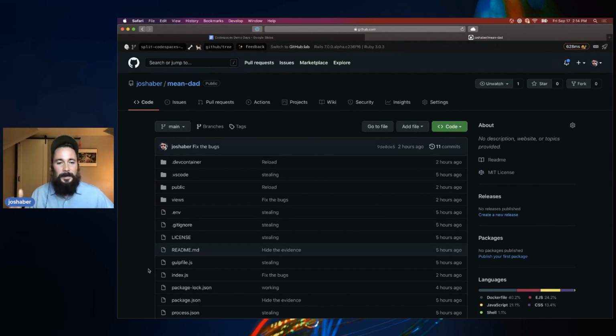So this is the little web app that lets me keep track of the chores that still need to be done for the day, so I can mark them off. It's not as complicated or as interesting as GitHub.com. Again, I wish I could show it to you, but sadly no. But this is what we're gonna take a look at, what working in a Codespace from this Mean Dad repo looks like.